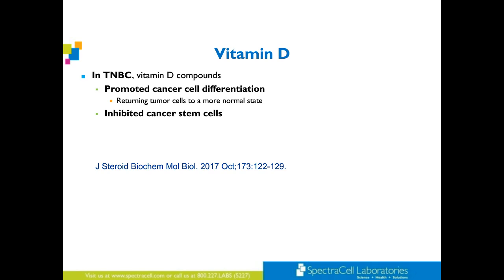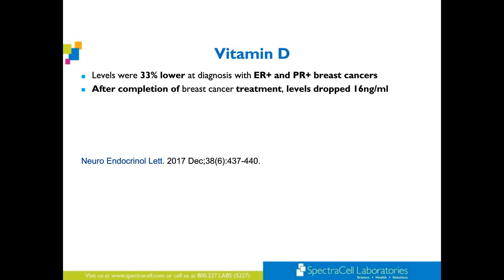In triple negative breast cancer, vitamin D compounds promoted cancer cell differentiation and inhibited cancer stem cells. So levels were 33% lower at diagnosis with progesterone receptor positive breast cancers. And after completion of breast cancer treatment, the levels dropped 16 nanograms per milliliter. So it's worthwhile to monitor vitamin D on an ongoing basis.